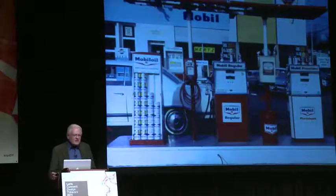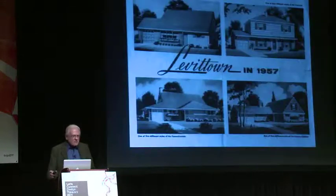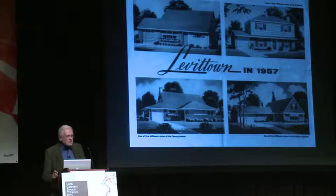The pumps, I mean, there's a Mobil logo on everything. Every pump has it at least twice. It's just all over the place. And what was interesting is that what was happening at this time was this great flight to the suburbs, building of highways. Every house would have a garage. Everyone had to have a car. The car industry was really thriving.